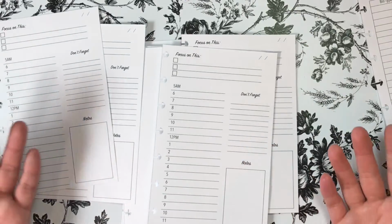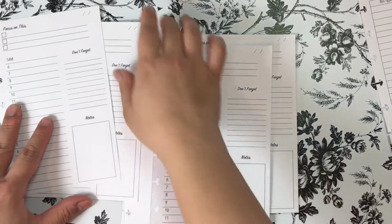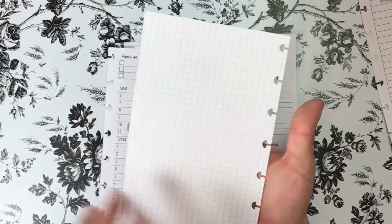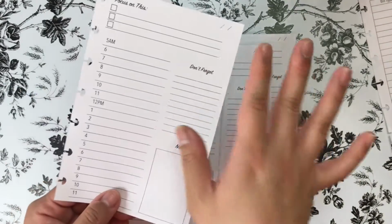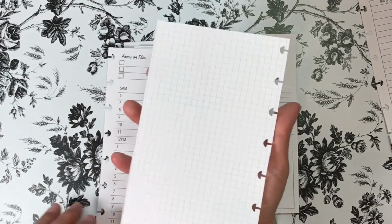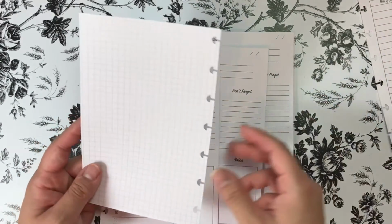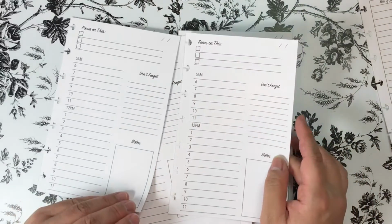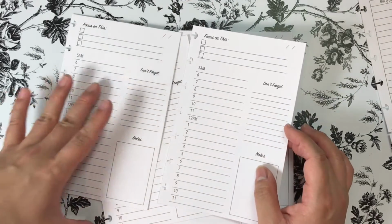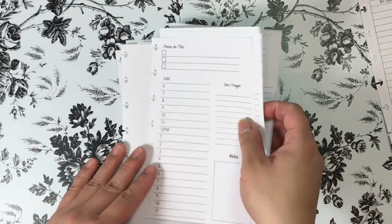Or if you don't find yourself using the day on one page sheets that often, then you might want to go with the second option, which is where I give you a grid or graph paper on the back. That way, you have your daily schedule right here, and then you can easily use the back to jot down notes or to doodle or whatever you want to do with that page. So you have 2 options in the shop, both same price, no changes there, 14 pages. And that's definitely something to keep in mind.